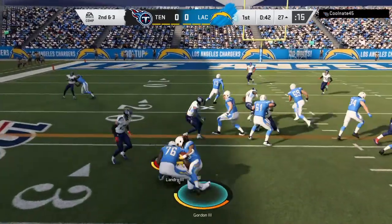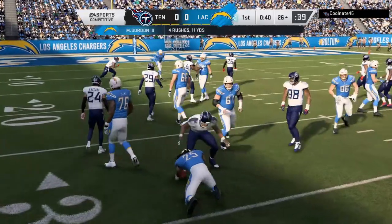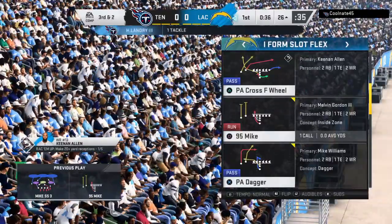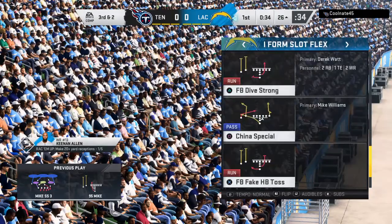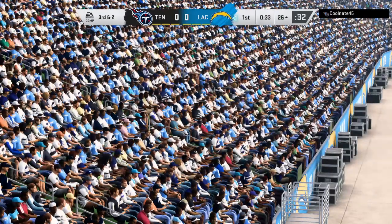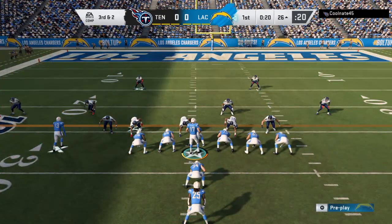Rivers going to turn and give this one to his running back, Gordon. And nothing doing. He's immediately taken down at the line of scrimmage. He got maybe a half yard at most, but officially they'll be left with a 3rd and 2. Black 15!